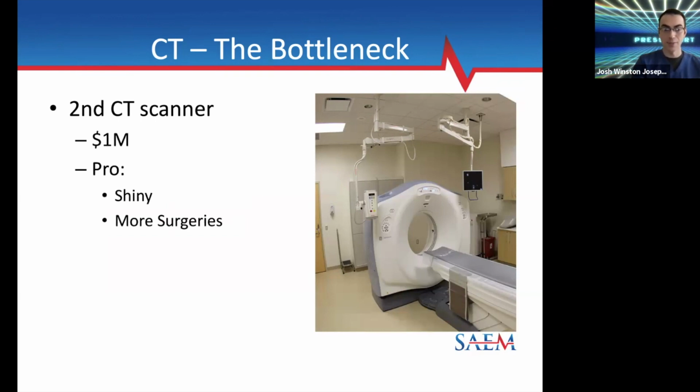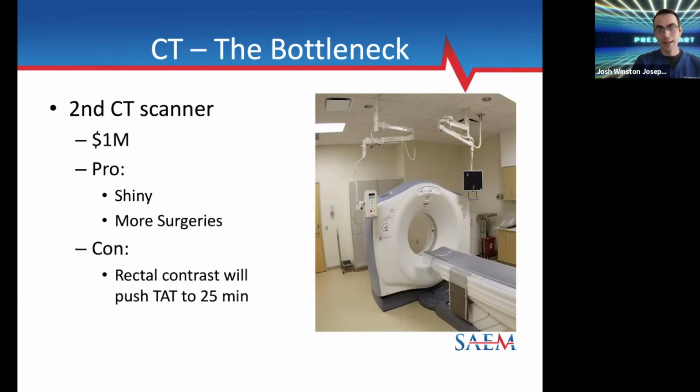Lots of pros here. It's shiny. We'll get to do more surgeries, bring in some money for the hospital. There's some cons too. We'll be realistic. The rectal contrast is going to really push the turnaround time on those scans. And especially, maybe the stroke codes won't like it so much, but hey, they might have appendices we can take out too. So it may be win-win. And again, the Press Ganey scores, well, that's an ED issue. The chairman of surgery reassures you that's only for discharged people. And hey, people who we find appendicitis on, they're going to love us.